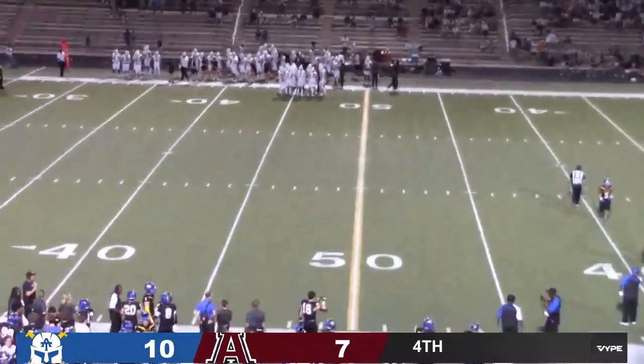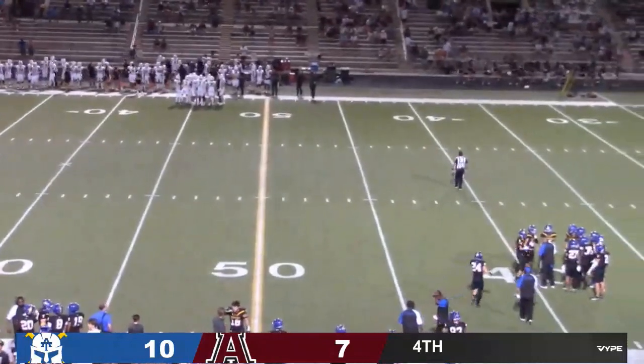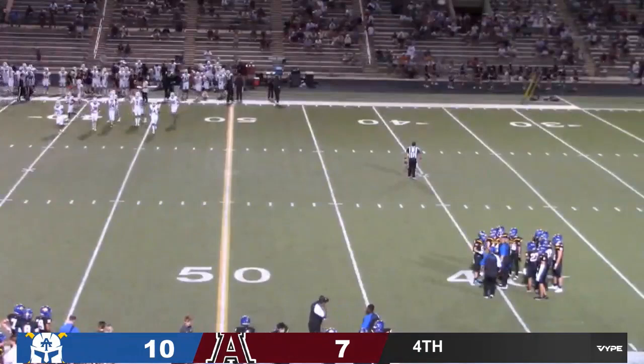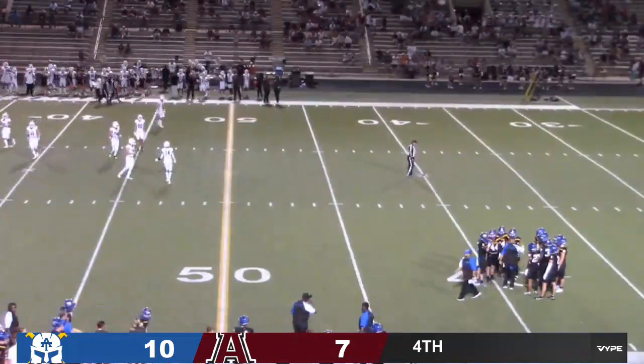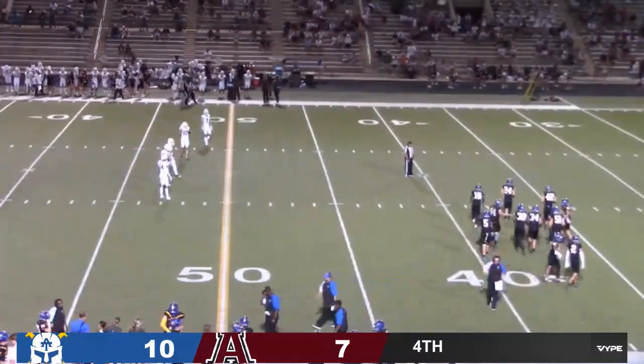So a good drive by the Trojans right there. Obviously, that huge third down conversion. Gerlich to Zane Cook for a first down. A good run by Gerlich. Couldn't punch it in, but got points, which we've been lacking all year. We've got it down there seemingly a couple of times.